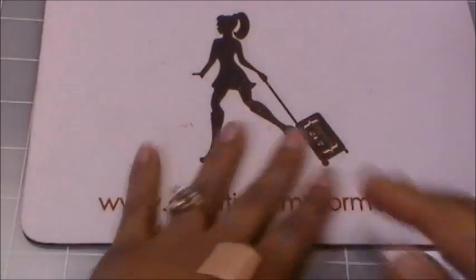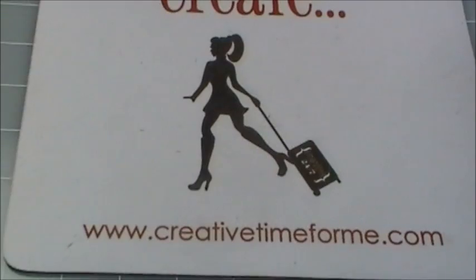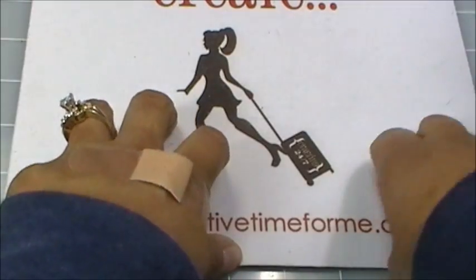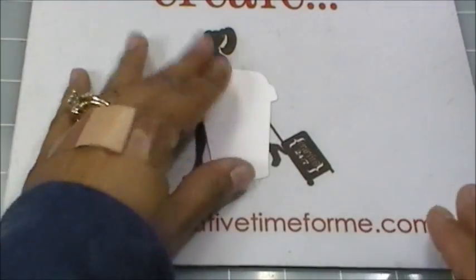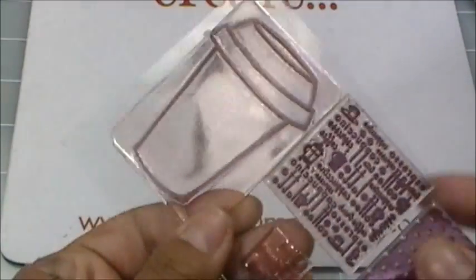Okay, now with all of my stamps, I like to use a mouse pad or anything cushy. It doesn't necessarily have to be a mouse pad. It could be like a magazine. Just something a little cushy, because I've noticed that's what gives me a perfect impression with my stamps all the time. And I have these in my store. These are just my little mouse pads that help me make my stamps look beautiful. Okay, so we are going to use this one here to outline it.